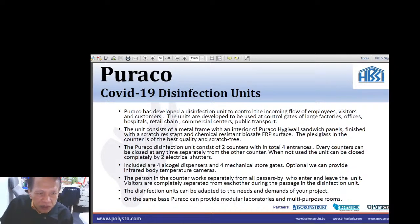The unit consists of a metal frame with an interior of Poraco Hygiwall sandwich panels, finished with a scratch-resistant and chemical-resistant BioSafe FRP surface. The plexiglass in the counter is of the best quality and scratch-free. The Poraco disinfection unit consists of two counters with a total of four entrances. Every counter can be closed at any time separately from the other counter.